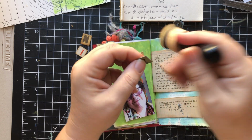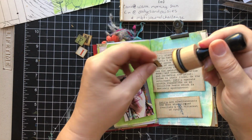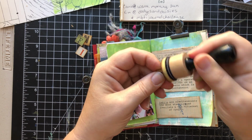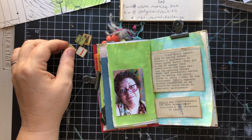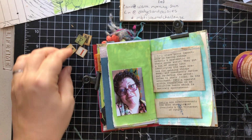So, those of you that have followed me over on Instagram for a long time, you know that I always have systems for my stuff. I just have to. That's how I function. So yeah, let's get some stuff glued in.